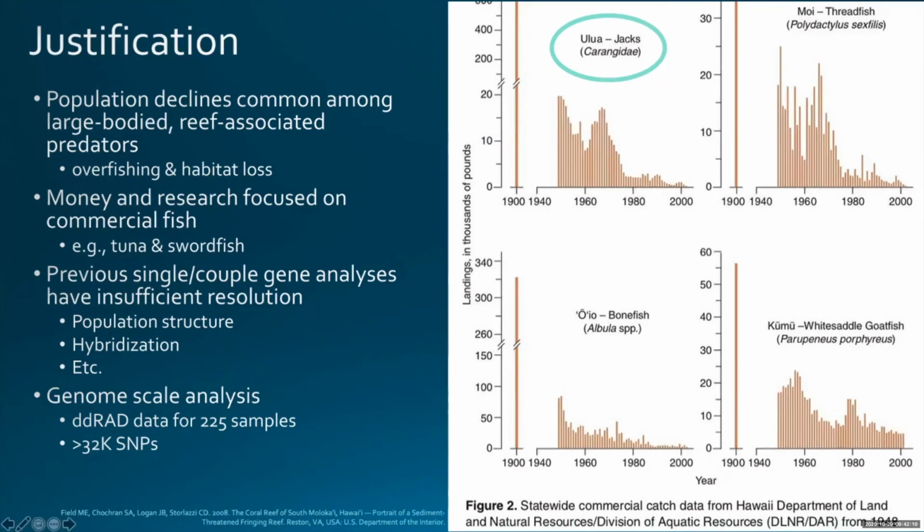So for this study that we've been working on, we did an analysis more on a genome scale, and we had 225 samples throughout the Indo-Pacific where we were able to do ddRAD sequencing. It allowed us access to over 32,000 SNPs for our analysis.